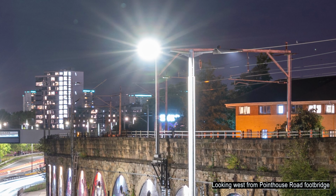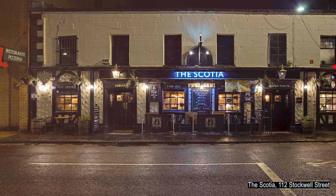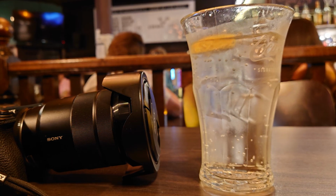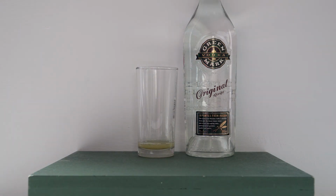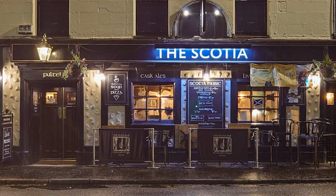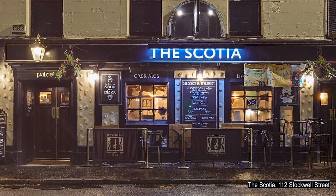By now it was 11 p.m, and being a Sunday night, few pubs were open. I settled on the Scotia at 112 Stockwell Street. Glass of lemonade purchased, I sat at the bar checking the weather for tomorrow's shoot, when a gent sat beside me. He had obviously enjoyed the pleasure of drink, but not the pleasure of soap, because he stunk of piss. So I left. I don't wish to give a bad impression of the Scotia. It was my kind of bar, dark and rough around the edges.